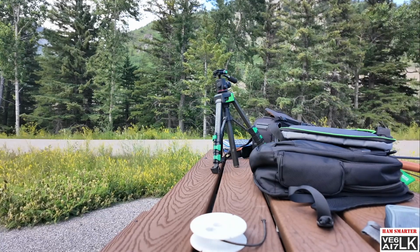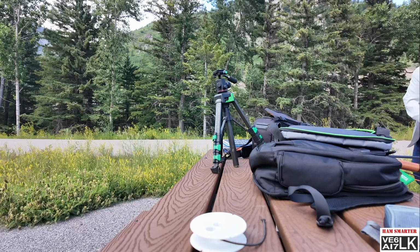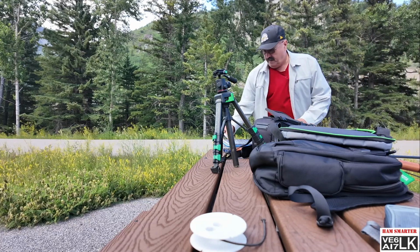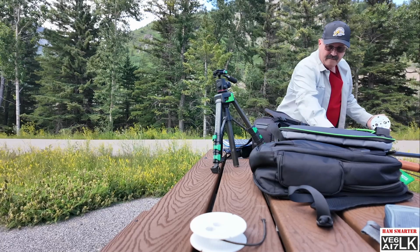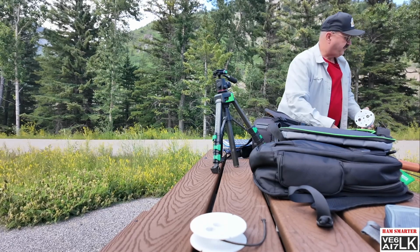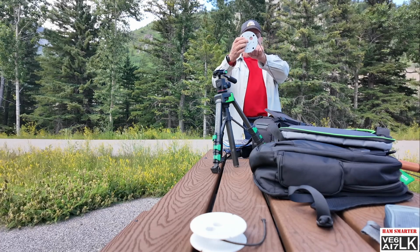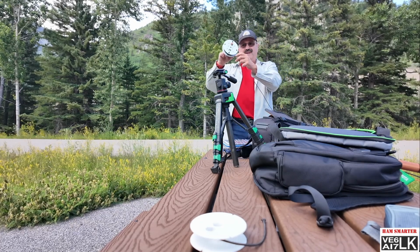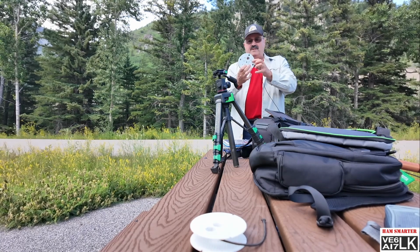So I'm going to disconnect the feed line here, and wind that up. Oh, I didn't bring a pen with me. Dang it. So what I like about the Spooltenna is it's designed to be used with a pen in the middle, and then you can just finger reel it and wind it up. So I can't do that, so I'm going to do it this way.